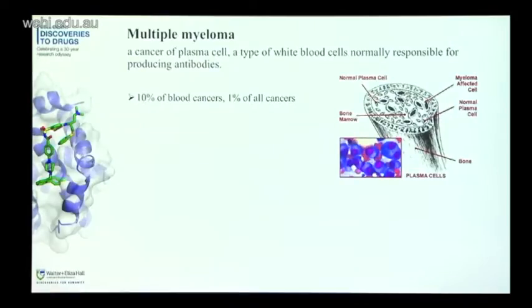So what is multiple myeloma? It is a cancer of plasma cells, which are a type of white blood cell normally responsible for producing large amounts of antibody to protect us from pathogens. This disease can affect multiple organs, but one of the typical phenotypes is the accumulation of these malignant plasma cells within the bone marrow in the patients.